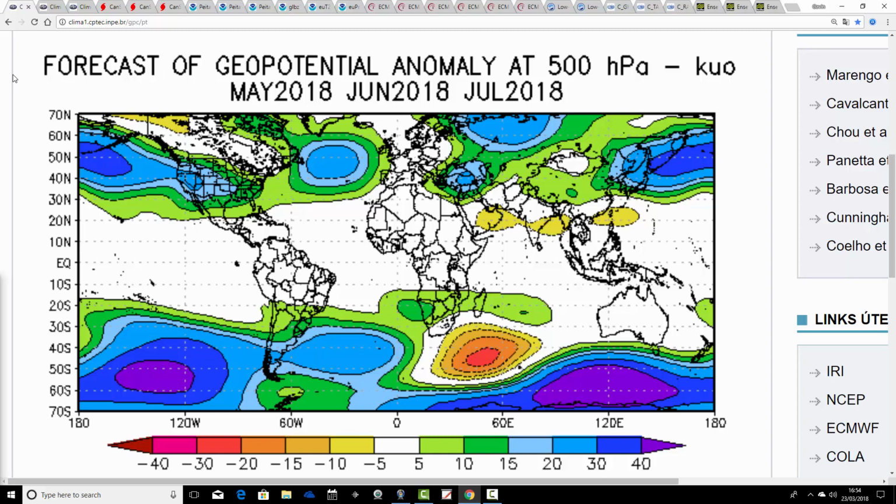And this one, the Brazilian model, doesn't cover the full summer period, actually. It only covers May, June and July, so late spring to early and mid-summer. But you can get an idea of what it's showing, certainly for the early part of summer. Anyway, from this 500 millibar height anomaly, this is what it's showing. It has an area of above average heights out to our west.